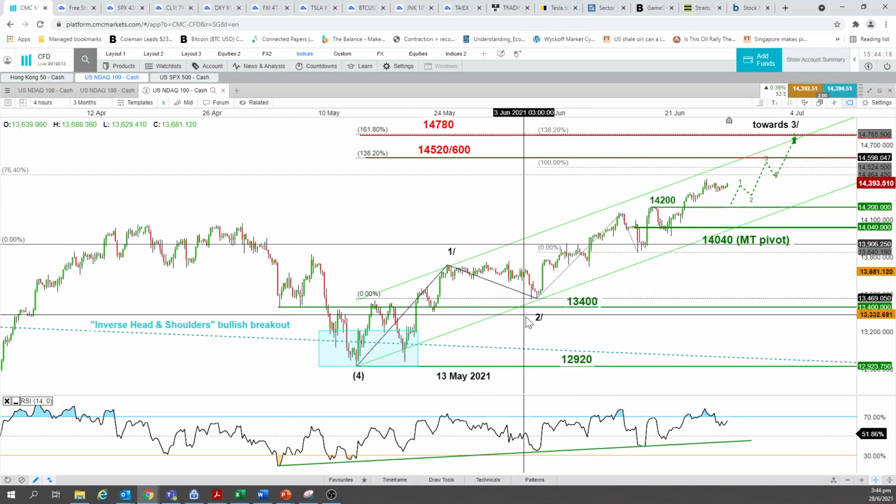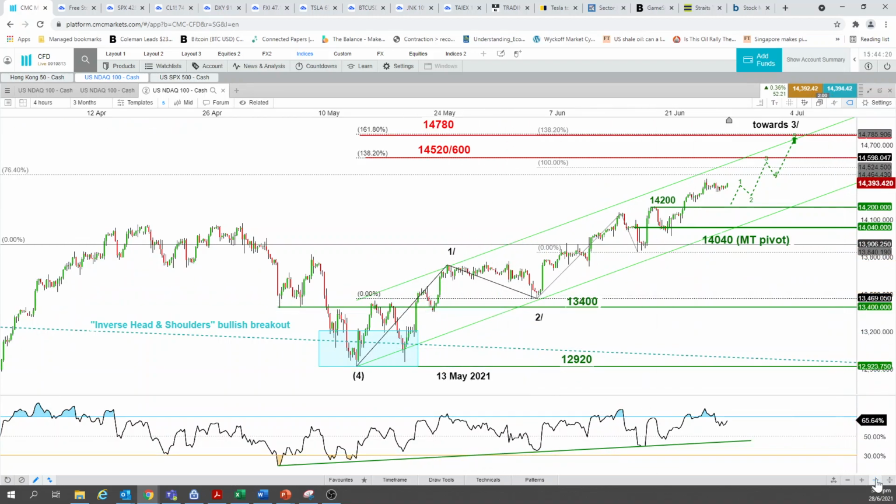Okay, so what about a different degree? Is this the 1.618? The 1.618 Fibo expansion level is taken from the low of 13th of May to the high of 25th of May, projected to 14th of June, in black.